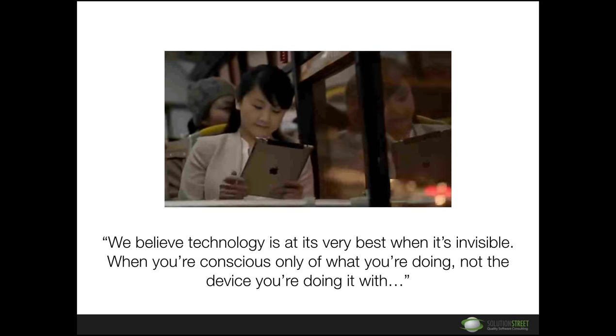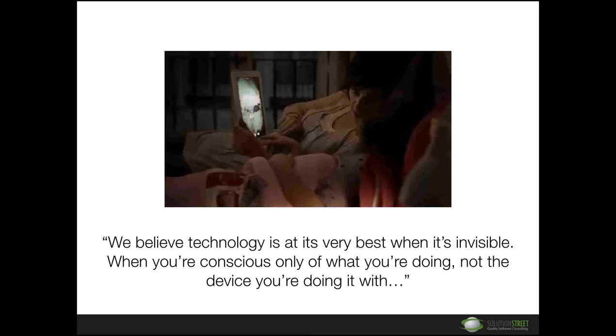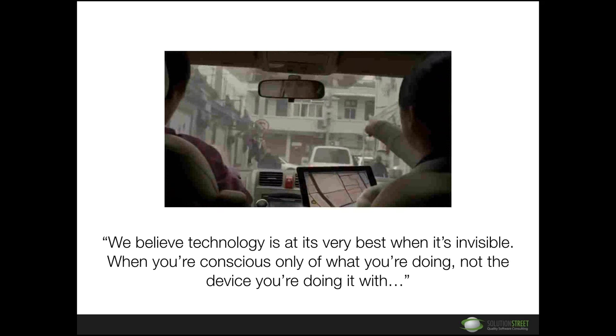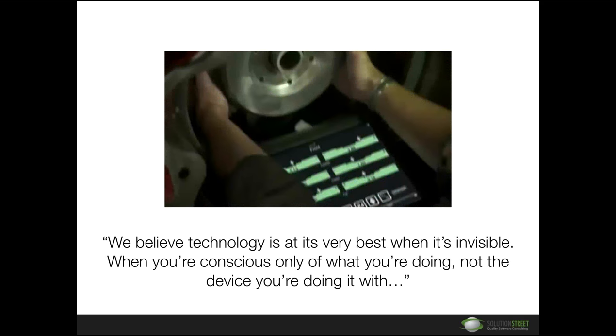We believe technology is at its very best when it's invisible, and you're conscious only of what you're doing, not the device you're doing it with. Just that. Technology is really good design. It's just invisible. You achieve your goal, you realize, did I just click that? Oh, yeah, I did. And that's what should be good design.